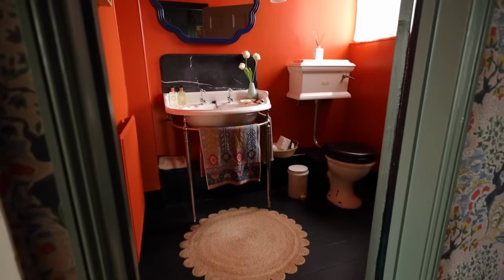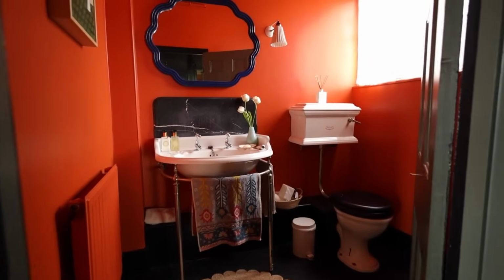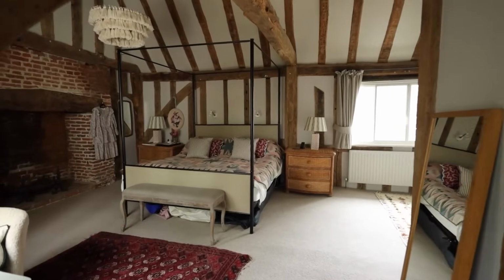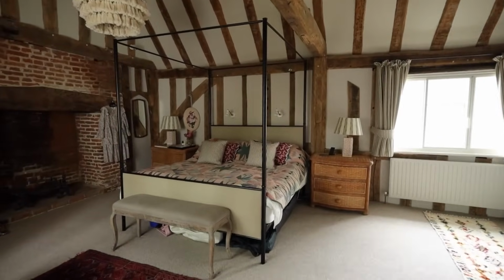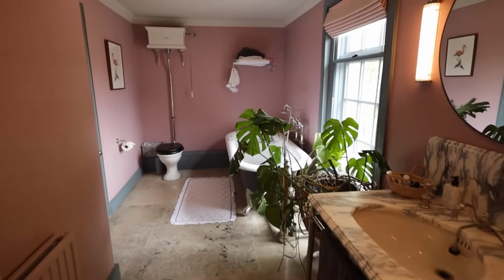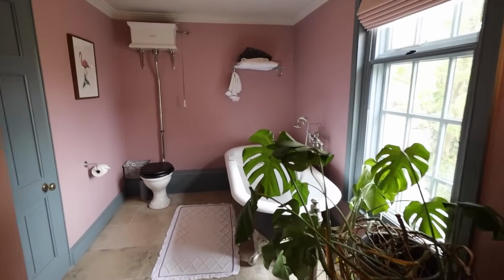So we've used lots of blues, lots of greens, lots of pinks, and then some colour pops as well, just to make the house a bit more our style, really. We really like colour, and the house definitely has moved away from being very traditional. It doesn't really have many antiques. I like to mix old and new in the house, but it definitely took quite a long time to find the right things to work in the spaces.